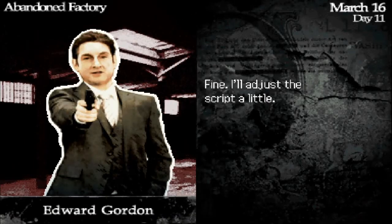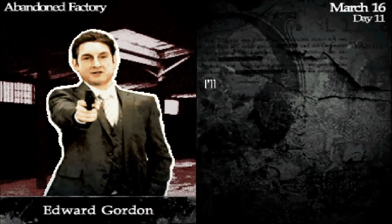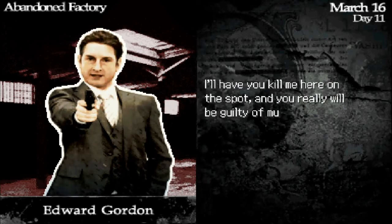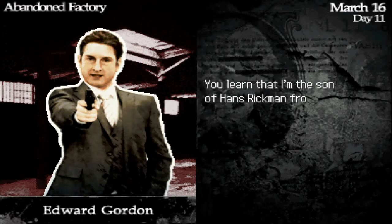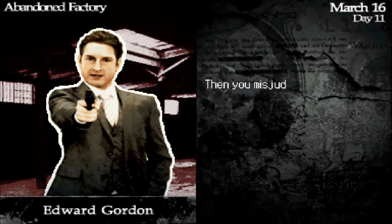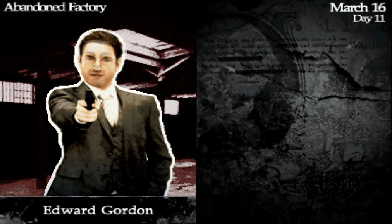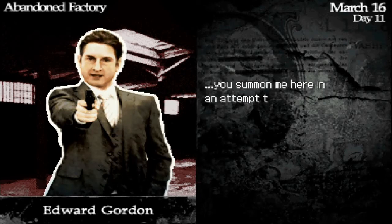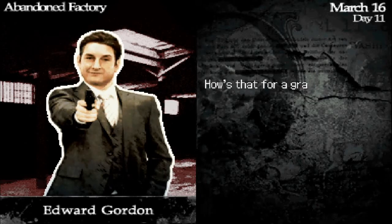Fine, I'll adjust the script a little. I suppose it has to be airtight. I'll still make you the killer. But you'll get involved a bit differently. I'll have you kill me on the spot, and you really will be guilty of murder. What? And that I'm the son of Hans Rickman from the Baslock incident. Then you misjudged me as being responsible for the Providence murders. Use Henry to track me down. Since Henry drops dead before he can carry out your plan, you summon me here in an attempt to get me to confess. Then you force me to take my own life. How's that for a grand finale?